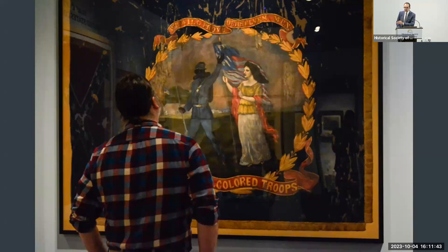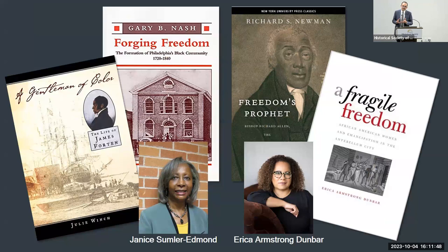But this work is built upon decades of scholarship. Not only is this exhibit representing some of the new work that the Museum of the American Revolution has done, but also the work of historians, many of whom have spent quite a bit of time working at the Historical Society of Pennsylvania and working with documents. These include Erica Armstrong Dunbar, Julie Winch, Janice Sumler-Edmond, Richard Newman, and of course, Gary Nash. These are major contributors to scholarship on African-American history of the early 19th century, and they definitely are laying the foundation and have made major contributions to make an exhibit like this possible.